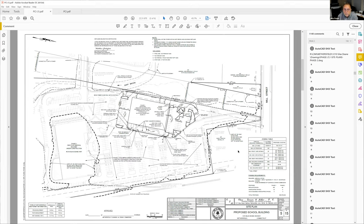losing the spaces underneath, and also the 14 that we lose to what I believe is the west side of the building. Pardon me. South side of the building. Thanks, Kevin. So we are going to end up with 573 spaces.